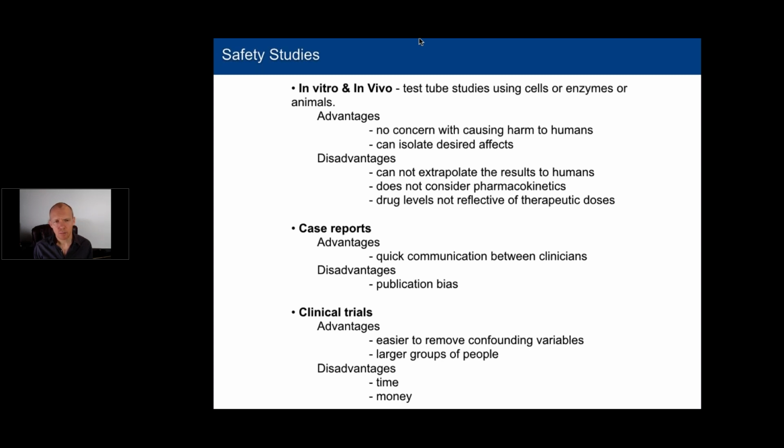The final type of safety studies you can perform are clinical trials. Now, the great thing about clinical trials is you give a drug or a herb to a bunch of people, and then you compare it to a bunch of people that didn't get the herb. And if you notice that a number of the people getting the herb had, let's say, heartburn or diarrhea or a skin reaction, and you don't see that in the control group, then you know there are side effects associated with that herb.